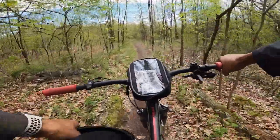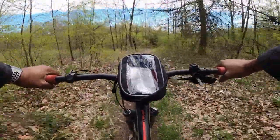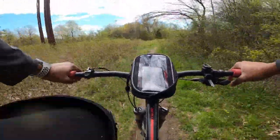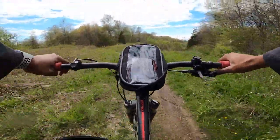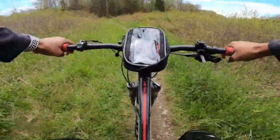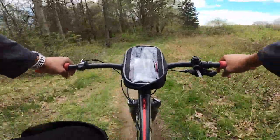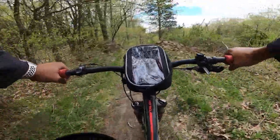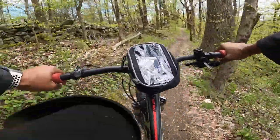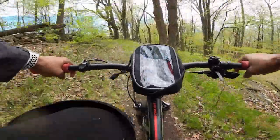So this is gonna bring me out to the other section, which is a gravel road, and that'll dump me out or bring me to some other trails in the area. Really gotta get your butt in the air. Ooh, pedal strike.